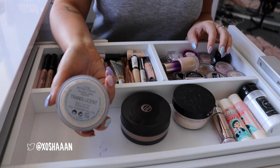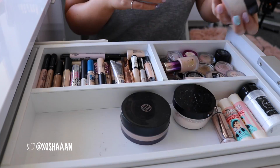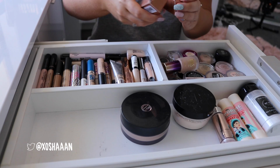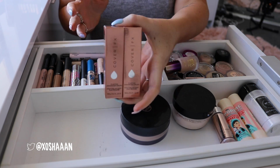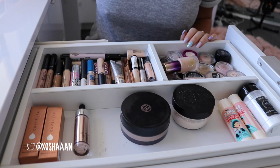And then I've got the Translucent Powder by Laura Mercier. I don't think I need this because I'm keeping the Kat Von D one. I do like it, but I don't need it. I've also got the other Cover FX Custom Enhancing Drops, so I'll keep those. Ideally, I will have somewhere else to put those.